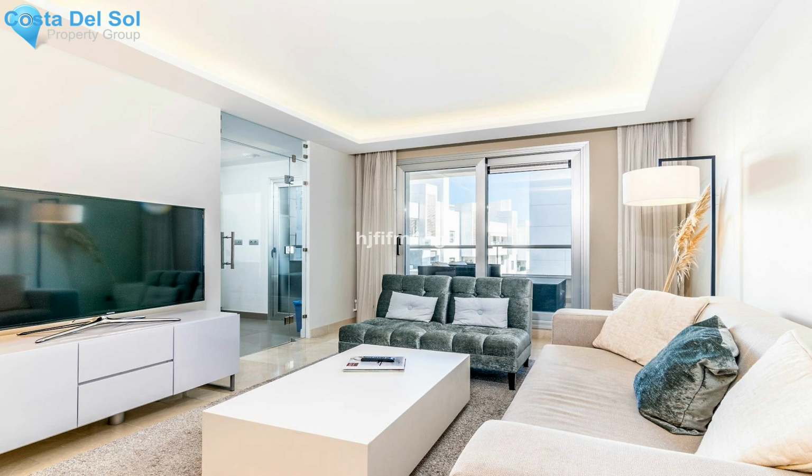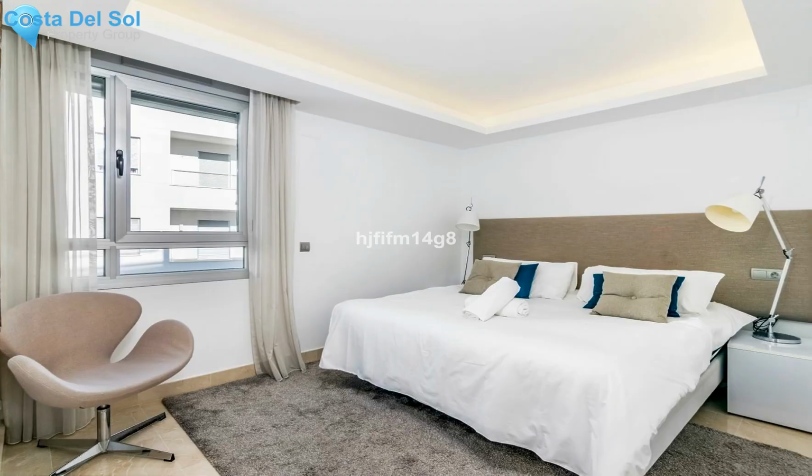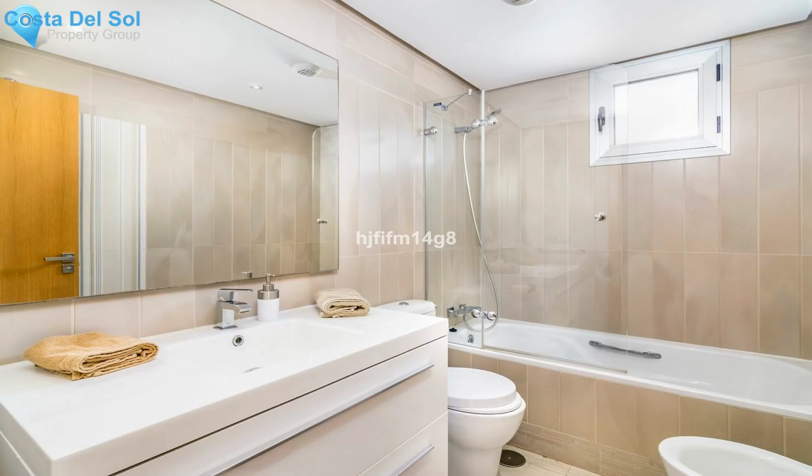The location is what makes this property that extra bit special. If you are looking for a property for sale that has walking distance to amenities, this is a fantastic option. The traditional center of San Pedro is just a stroll away, where you can experience traditional Mediterranean life with its charming plaza, church, cobbled streets, boutiques, and tapas bars. There is also a very popular Thursday market that offers everything from clothing, shoes, fruits, and vegetables.